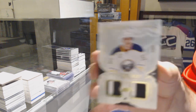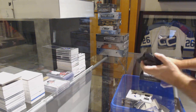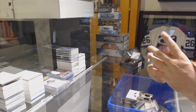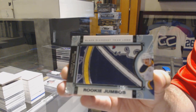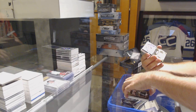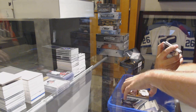We've got the man I cannot escape, numbered to 99, Hudson Fasching. Buffalo Sabres. Just can't get rid of that man. We've got for the Flyers at 99, Shayne Gostisbehere. For the Buffalo Sabres, Hudson Fasching. Fasching pack. For the Devils, signature placards, Kyle Palmieri. For the Vancouver Canucks, numbered to 149, Bo Horvat. Oh, that's sick. I like these cards.